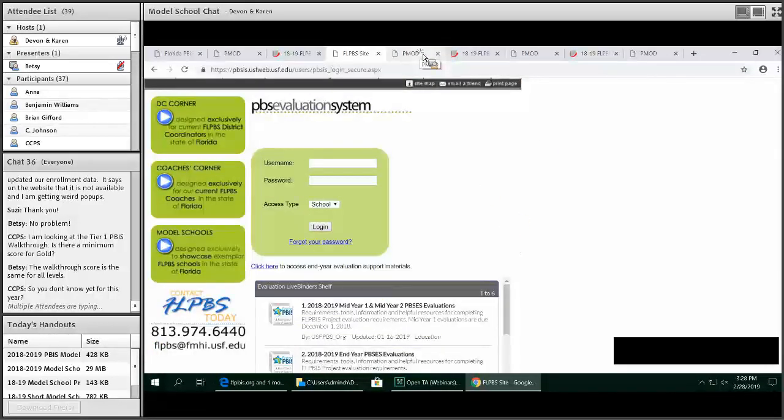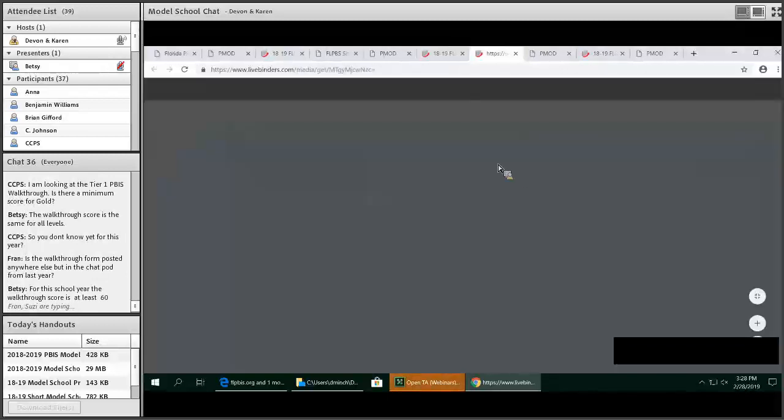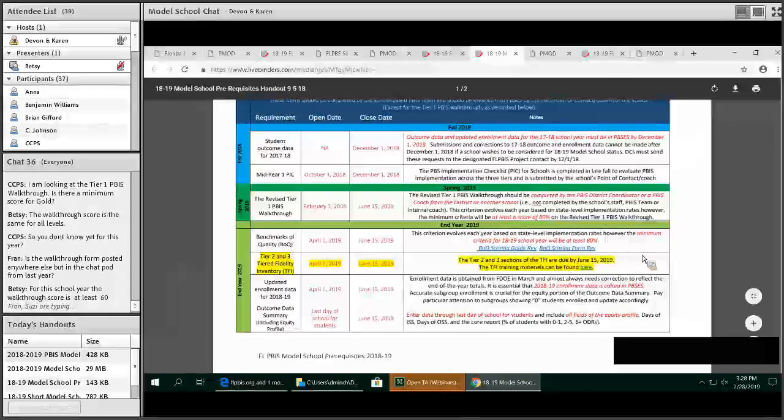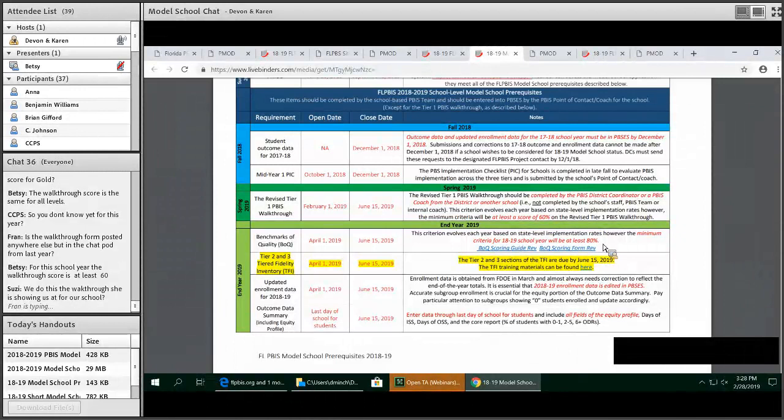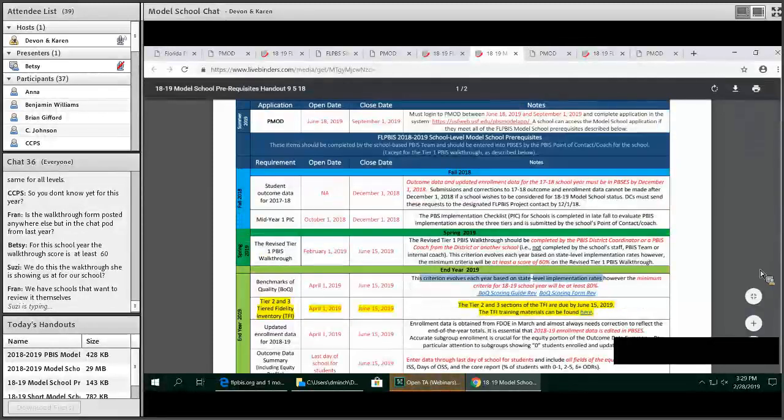So the minimum criteria, just like for the benchmarks of quality, is going to be at least 60 for the walkthrough and at least 80 for the benchmarks of quality. If the average score is, say, 90, it might be a little higher than 60, but that's because it's a model school, so wait till we get the data in. I tried to highlight that it evolves each year based on state level implementation rates. The minimum for 18-19 will be at least 60. The same concept applies to the walkthrough. I think it even says that.